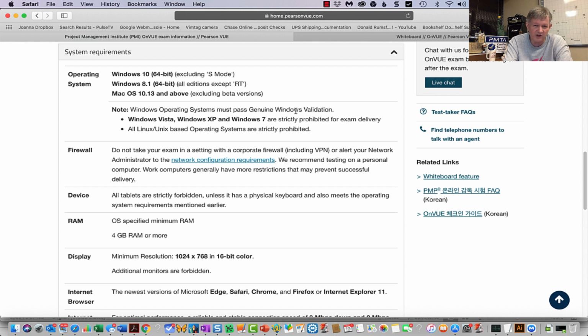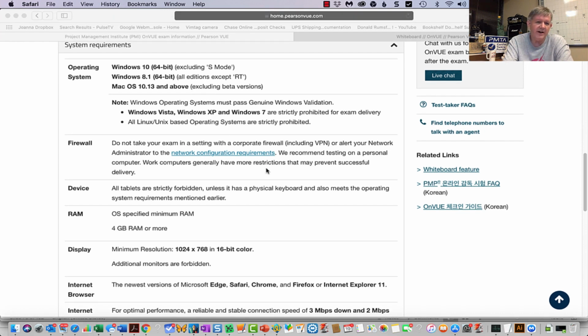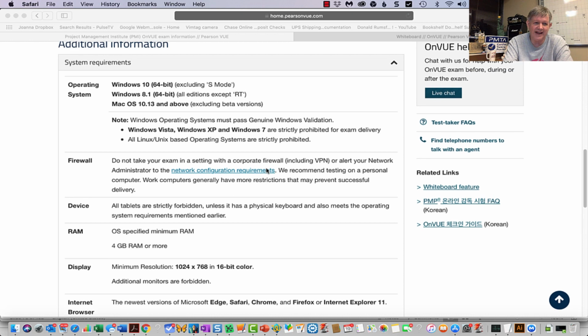Now, this pass genuine Windows validation, I think that's something Microsoft put in after a while that basically validates an activation code, that it's a legitimate license. And then Linux is not an option. If you're going to be doing it on a tablet, I strongly suggest against that because tablets don't have hardwired internet connections with a physical network connector, or at least the ones I've seen don't.